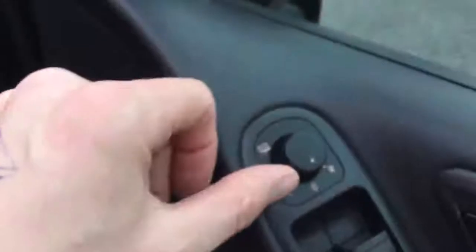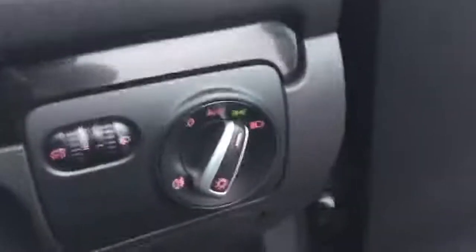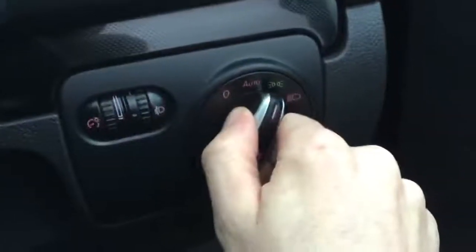So heated wing mirrors, controls for windows, front and rear, centre locking in through here. And then after that there is automatic lights, so they'll come on automatically. So daytime running lights normally, and then after that we turn on parkers and fulls and all that kind of stuff. Brightness of the dash, height of the lights.